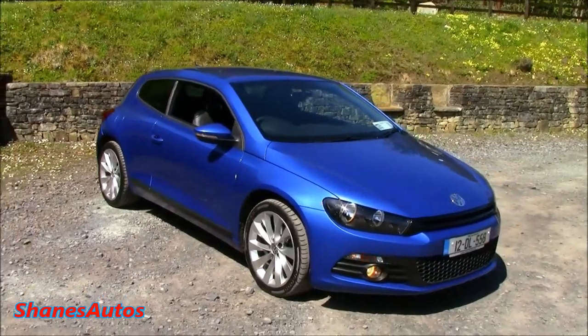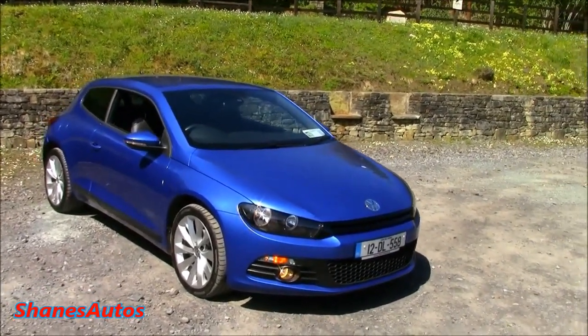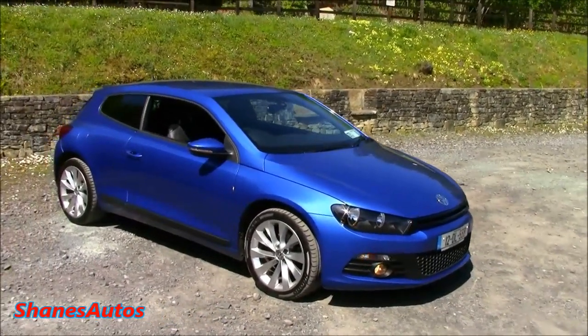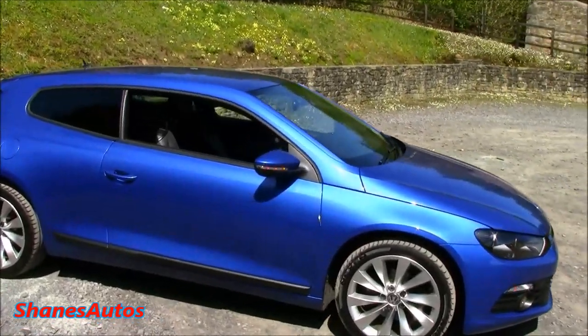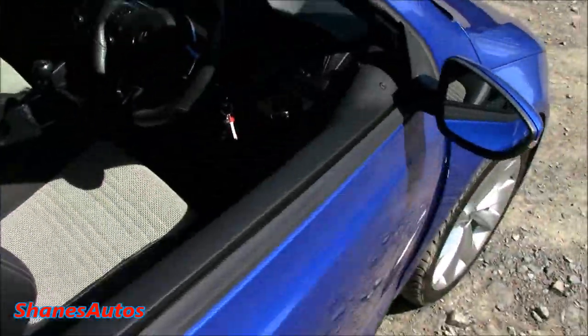There's also another colour you could get, I believe it's called Viper Green, and that was a very, very bright in-your-face colour. I've seen a few Viper Green Sciroccos in my life, but not that many. Maybe it's a colour that's just not for everyone. So let's get back into the front.